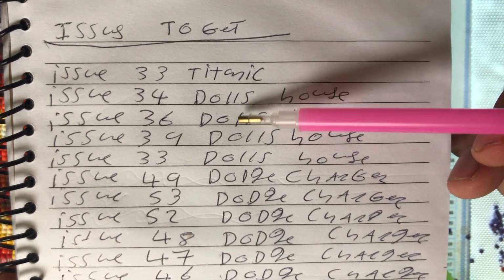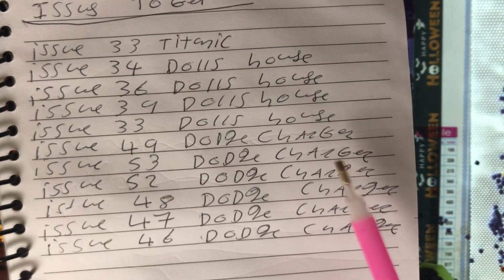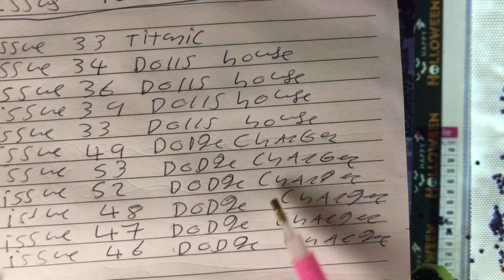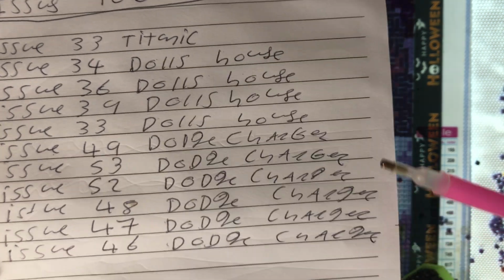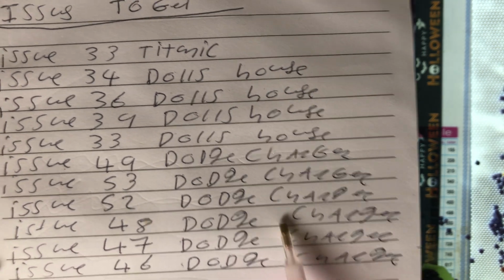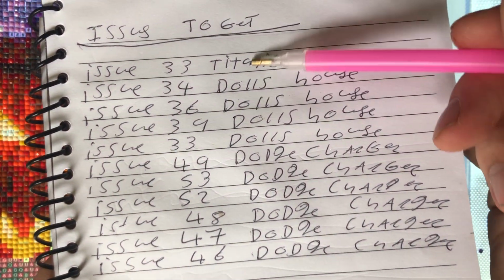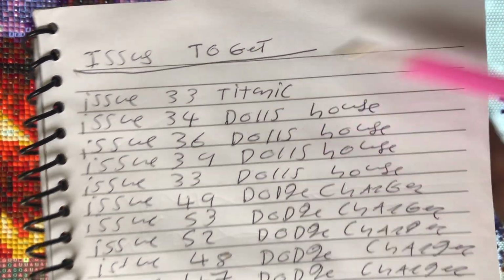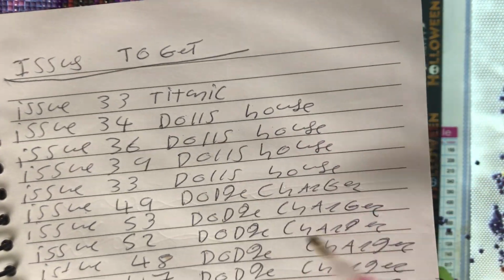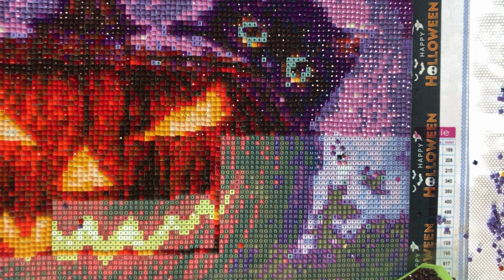So I've got 1, 2, 3, 4, 5, 6, 7, 8, 9, 10, 11. But have you noticed it's Dodge all the time? With this part work, they keep sending in 2 or 3 at a time when it's supposed to be 1. I think that's what's causing this issue, because as you can see these are all coming in, but not in numerical order. I think it's all this Dodge doing it. So that could be cut. I'm thinking about cutting that.